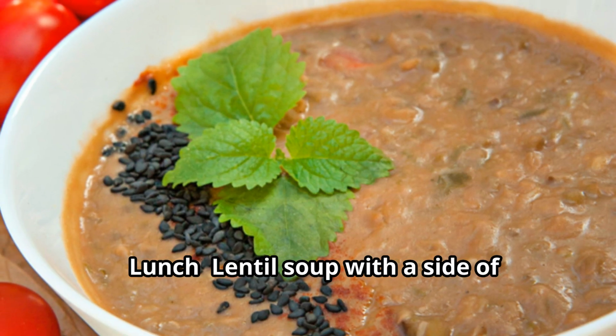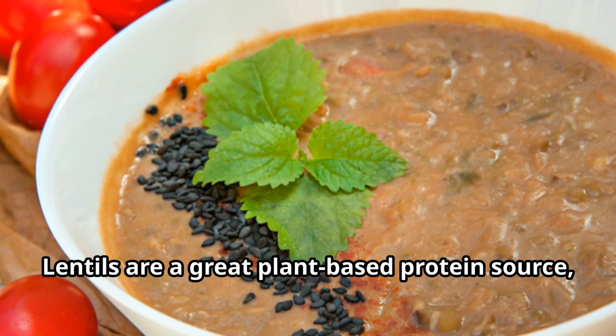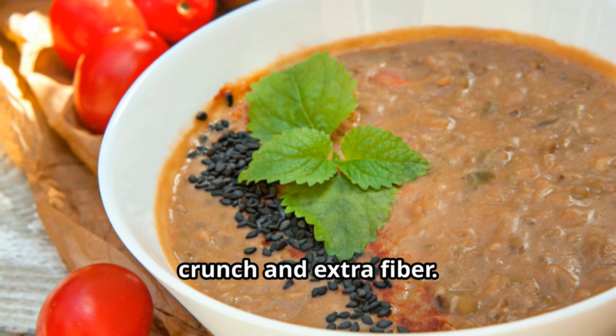Lunch: lentil soup with a side of whole grain crackers. Lentils are a great plant-based protein source, and this soup is both hearty and comforting. The whole grain crackers add a satisfying crunch and extra fiber.